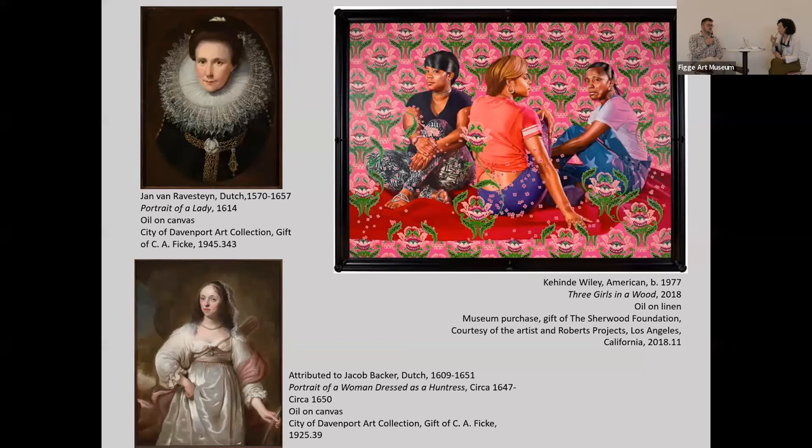And so these three women, they're from Ferguson, Missouri, which at the time Wiley painted that, he was in residence in St. Louis. At the time, Ferguson was still, and I think it still is, vivid in people's minds for the murder of an African-American man at the hands of the police. And, you know, the unrest that ensued. And so he's also reacting to that because he is inviting three women from that community to pose.